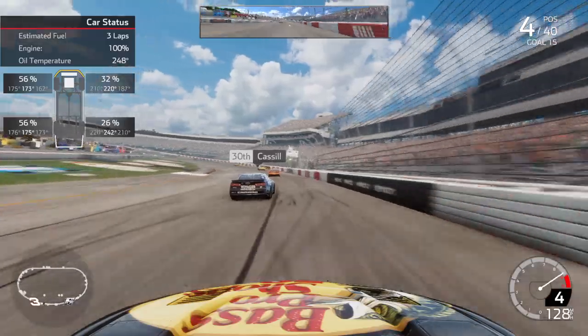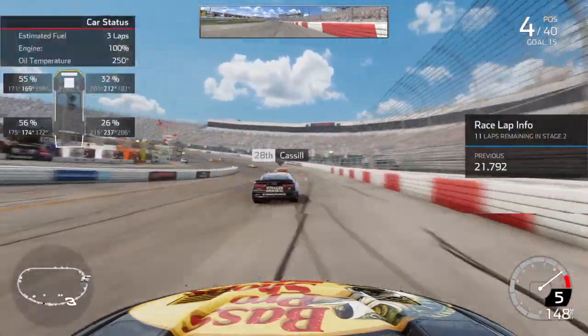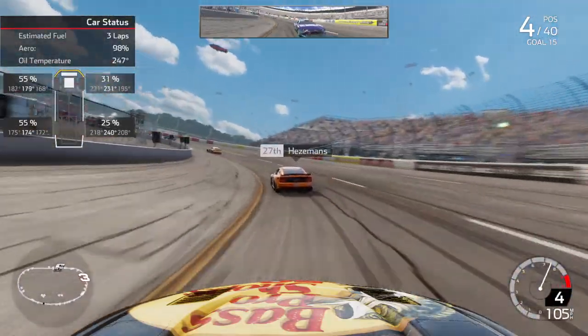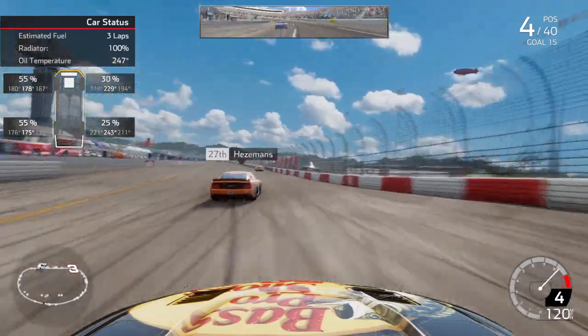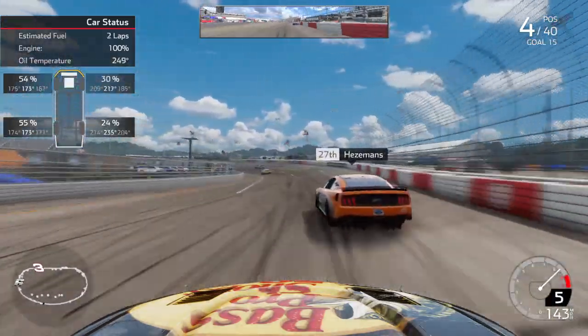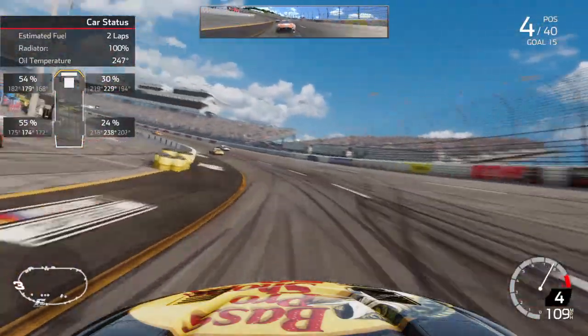So we're going to run this thing to the end until we go dry. And I think that just protects us as best we can from a caution coming out. So we're just going to keep rolling here. Go another lap here. I think we'll pit next time by. It's going to make the 27 here. Get around him.